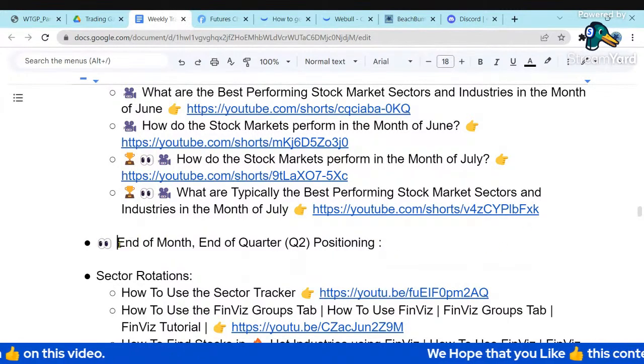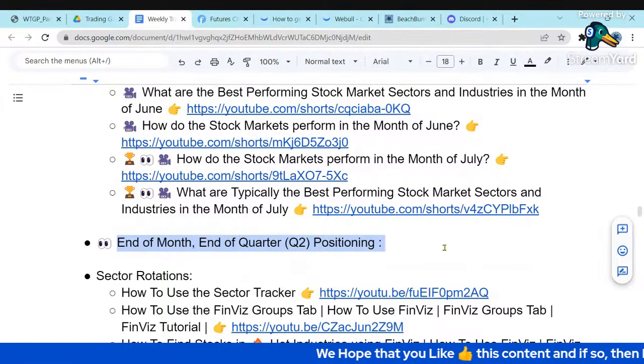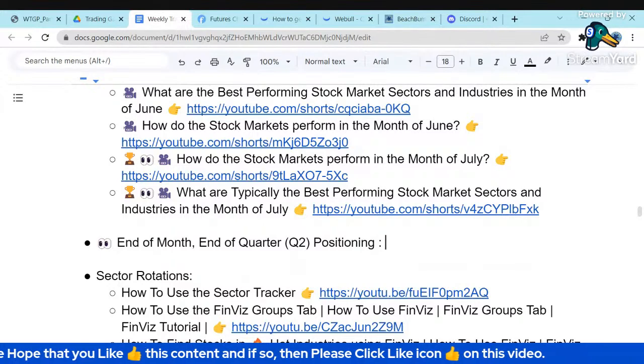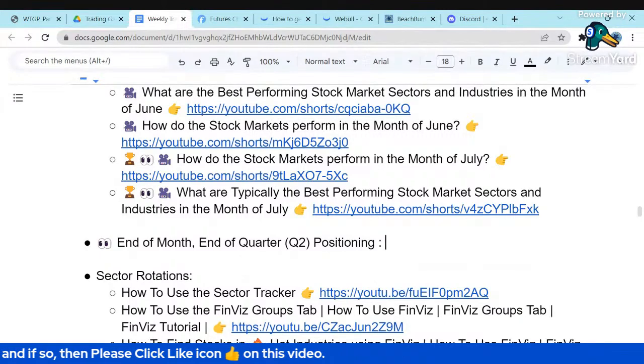Also, this week, we've got the end of month and end of Q2, so we may see some money manager and hedge fund positioning, ending up the quarter, going into the next quarter. They're going to have to do their reporting.